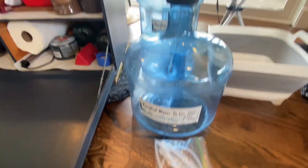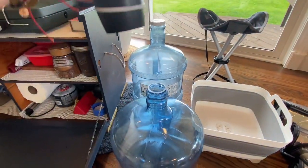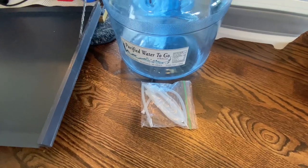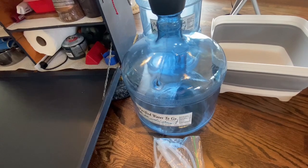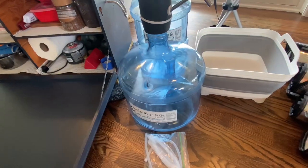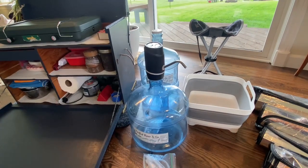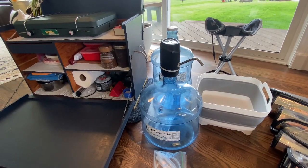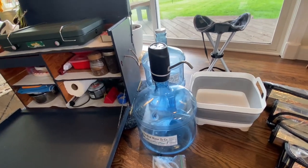She's awesome. So my pump here just sits on top of the jar. The silicone tubing fits right there and hangs down to the bottom of the containers and pumps out water for you. So that's also USB charged. It actually holds a charge. Some things don't hold charges, but this one does.